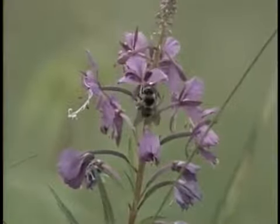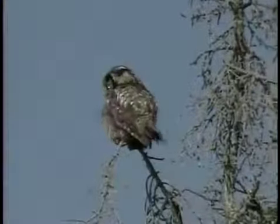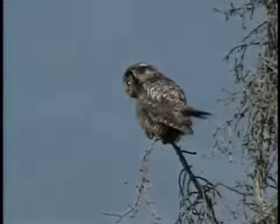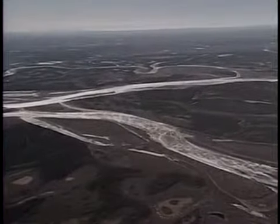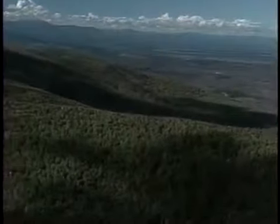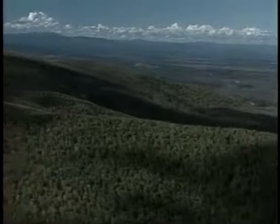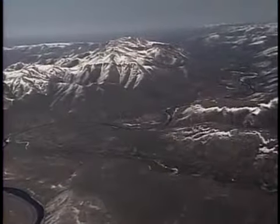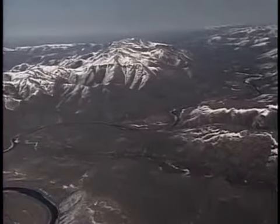The refuge was added to the National Wildlife Refuge system in 1978. It is the third largest refuge in the country, covering an area larger than many northeastern states. While wild and remote, the Yukon Flats has a long history of human use and visitation.